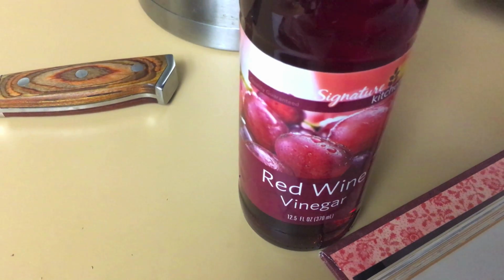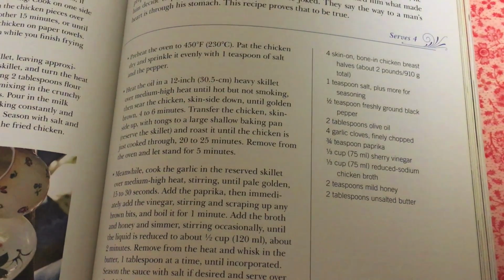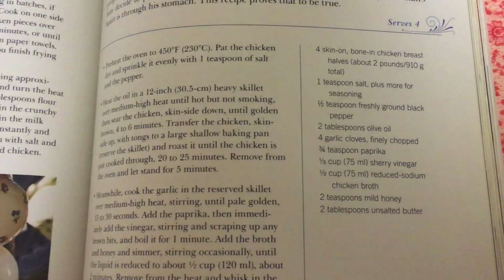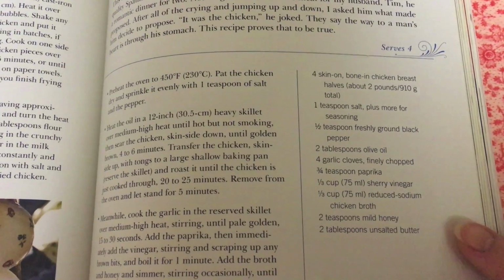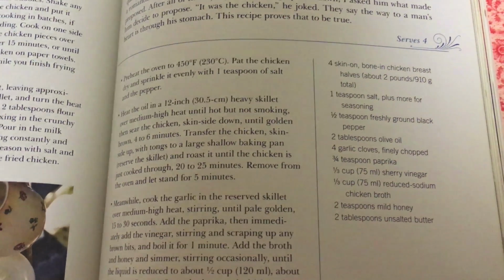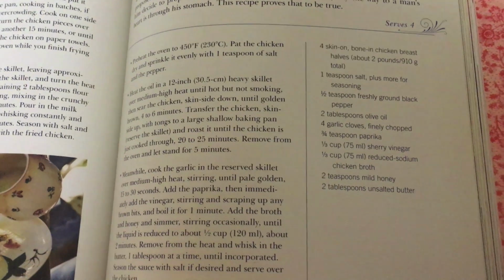So if this recipe doesn't come out, it is my fault, not the recipe's. I just had a really hard time finding sherry vinegar and red wine vinegar for that matter. I think it said that I could use red wine vinegar plus a little bit of sherry wine. But whatever. It's too late now.